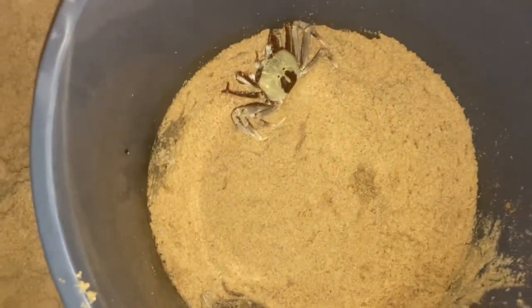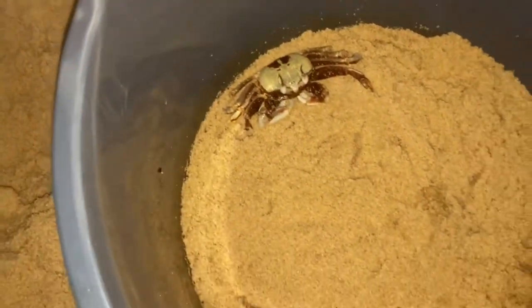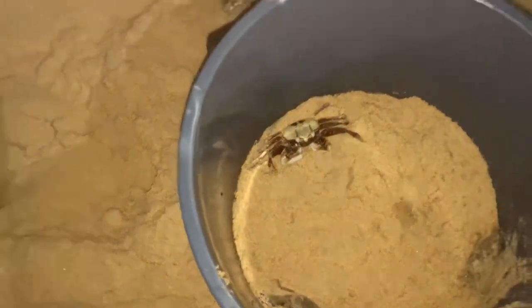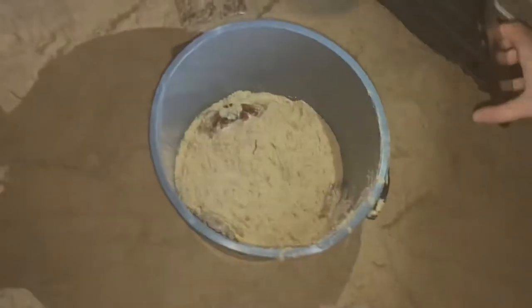I literally just started filming, walking down the beach, and this big sucker. Oh my god, yeah, definitely a male, very aggressive. Gotta be real careful, but he is a good crab, guys. Look at him. Massive, big bloke. I even used my hat to get him because his claws are so big, I thought he was going to nip me. But yeah, let's keep looking for these guys.